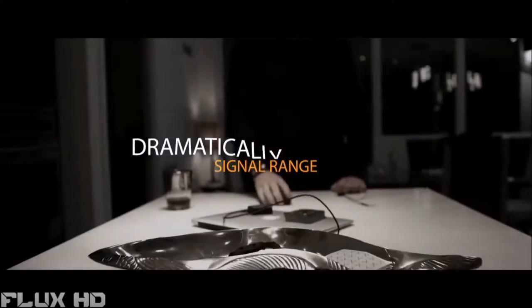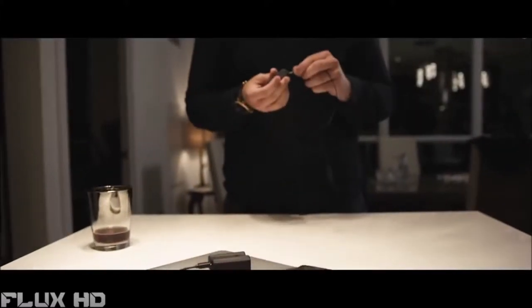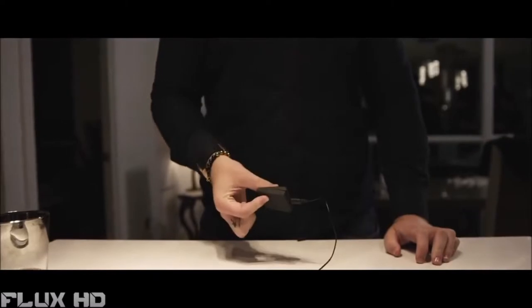Dramatically increased signal range. We've added an antenna that actually plugs into the remote, which gives you upwards of 30 feet of range. You can be in your bedroom around a corner and fire it off in the living room.